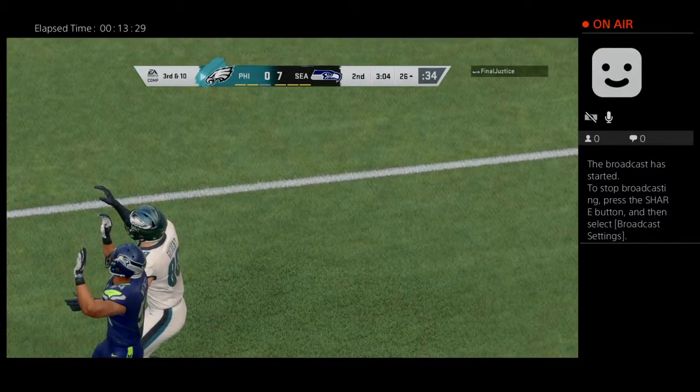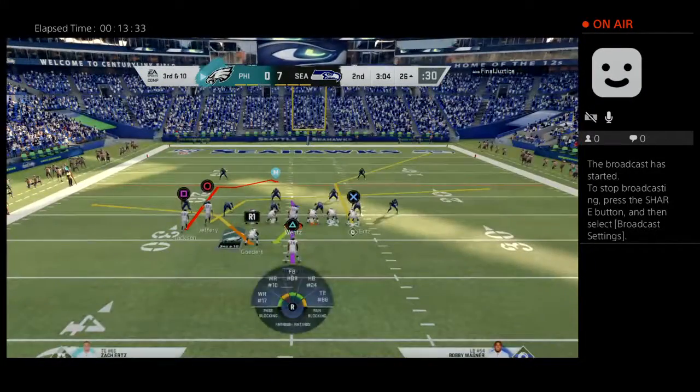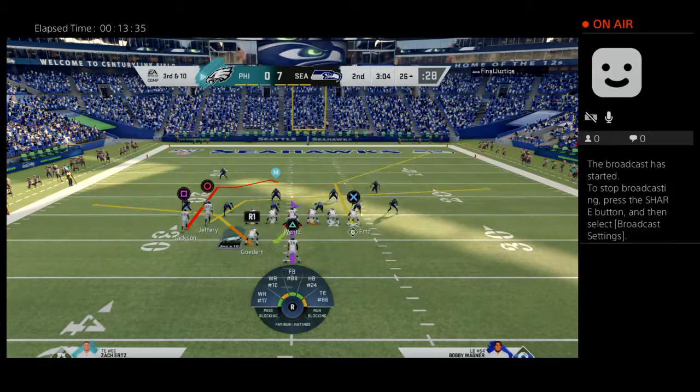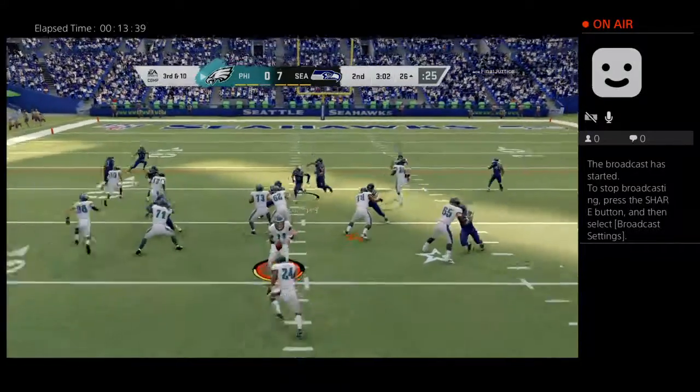And that's the thing to keep in mind. They're in field goal range. So now you don't take any unnecessary risks, but you try and find a way to get back to what you were doing earlier in the drive in order to finish this one off.